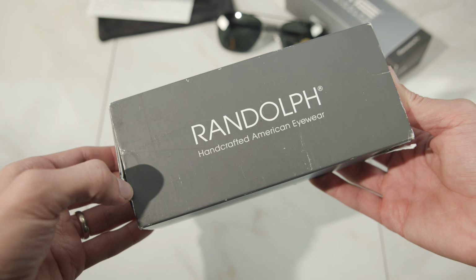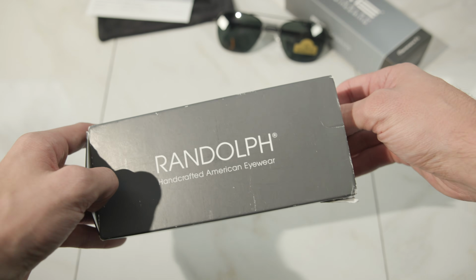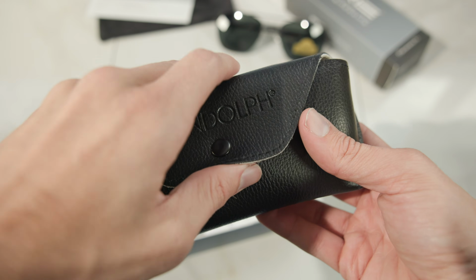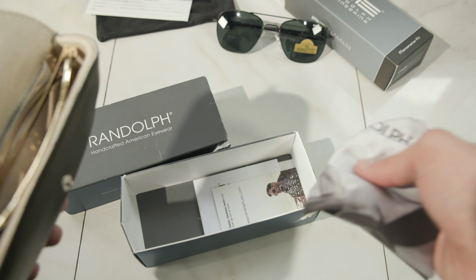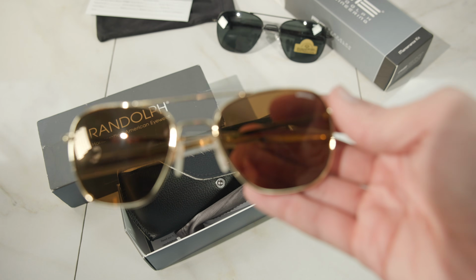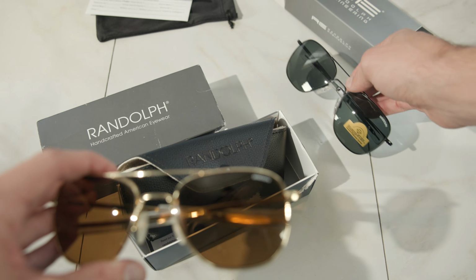So here we have a box from, I think, 2015 or 17. Here's what the logo looks like. It is a little peeled off because it is old and it's been in my closet for a really long time. Let's go ahead and open up this box here. And here's what you'd find on an older pair of Randolphs, with this nice little leather case here. Pop up the top, we can see the Randolph cleaning cloth, which is pretty cool as well. And then some information and whatnot here. And then we can actually see the sunglasses themselves. And instantly, I can feel the quality difference. These feel 10 times better. As you can see, the Randolph logo is a lot smaller than it is on the fake pair as well.